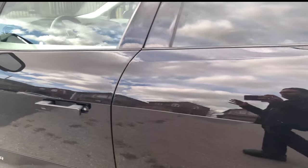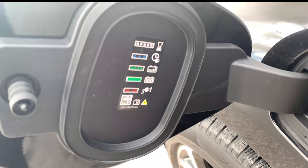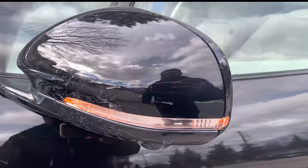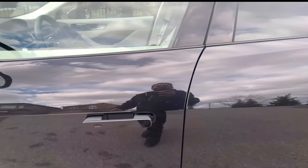I'm gonna go back to the front. Weird saying, I'm going to go to the front of the car again, and here is your charging port. Nice, simple. We have a diagram there for those who are new to the EV world. Nice LED turn signal, so it's a little dirty. There's another camera under there. Same thing with the other side as well.